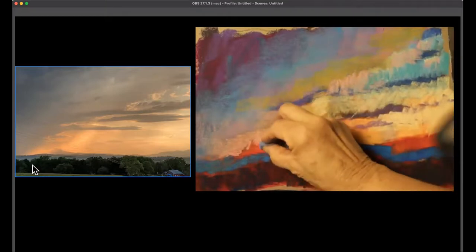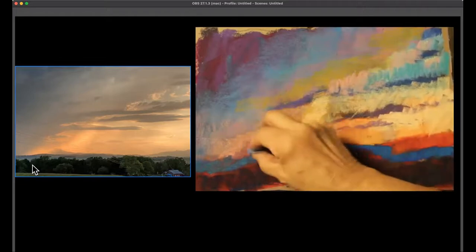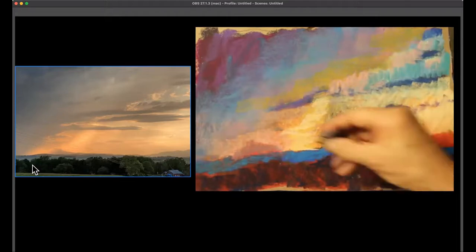Well, maybe I'm not pressing hard enough. I'm using different paper too. My paper, I can see the watermark through it. It's kind of a bad choice. Well, you just don't wait, get better paper.